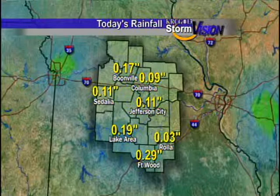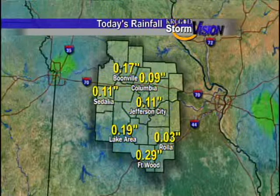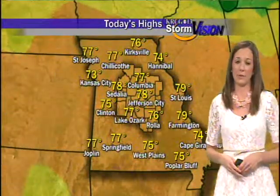You can see some of our rain reports so far. Just under 2/10 at Boonville, just under a tenth at Columbia, right at a tenth in Jefferson City, and about 2/10 at the lake. Further to our west, Kansas City had about half an inch so far at this hour, and that rain will continue to move into our area over the overnight hours and last through tomorrow morning.